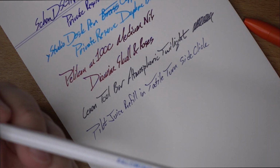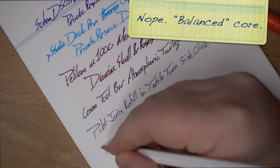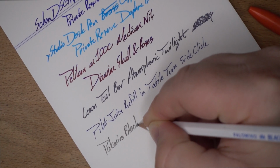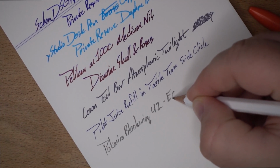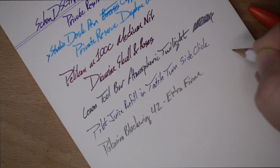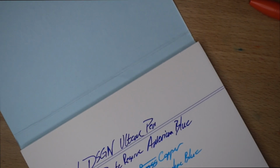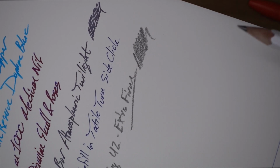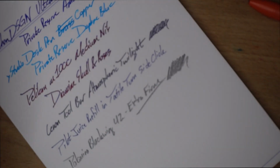And then, lastly, let's do a little ballpoint, too, because why not? I've got this Palomino Blackwing 42, which I believe has the extra firm core. And there, oh, maybe not. This might be a softer core because it was really going through it. But there, I think you can see a bit more of that texture that you have to this paper. You can see the pencil really brings it out. Feels really nice to write on with a pencil, though, and the line came out pretty darn dark and easy to look at. Yeah, pretty good.